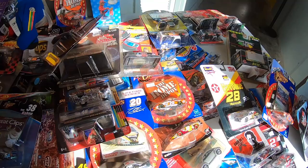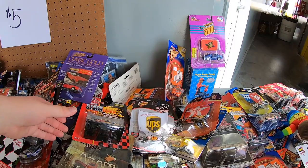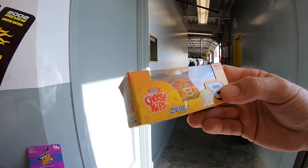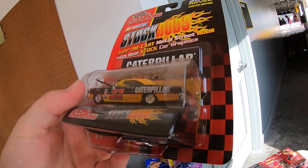Jeff Gordon! Oh, here we go. Caterpillar, I think this is going to be one of the Burtons here. Yep, Ward Burton. Look at that. That is the Cheez-It Steve Park car. Oh, that's cool. I mean, that is pristine looking. I like the display, it has been kept on those too. Wow, for $5, that is a really nice looking car right there.